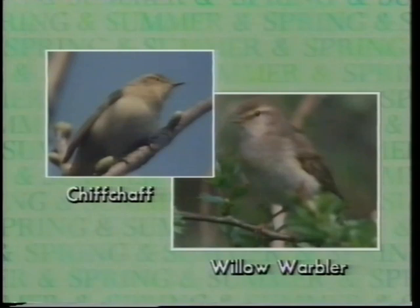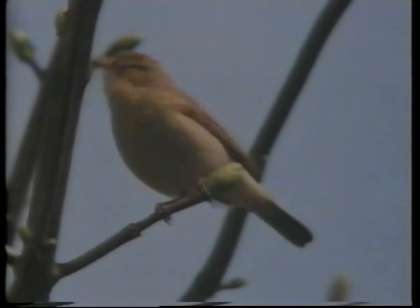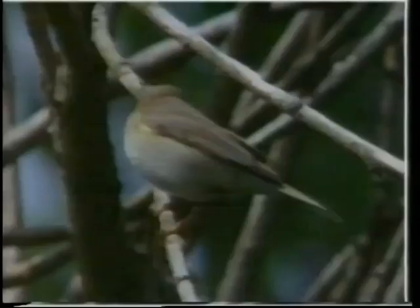But by far the easiest way to distinguish between the two warblers is by listening to their song. The chiff-chaff has a very recognisable repetitive phrase. While here again is the willow warbler's song for comparison.